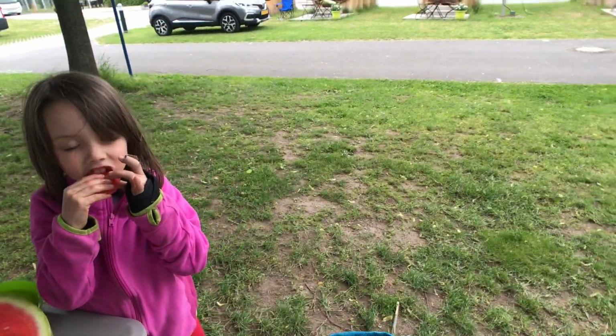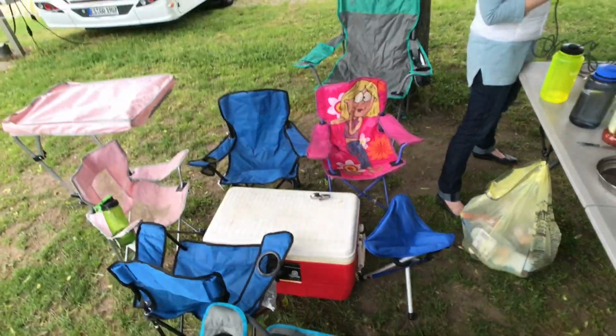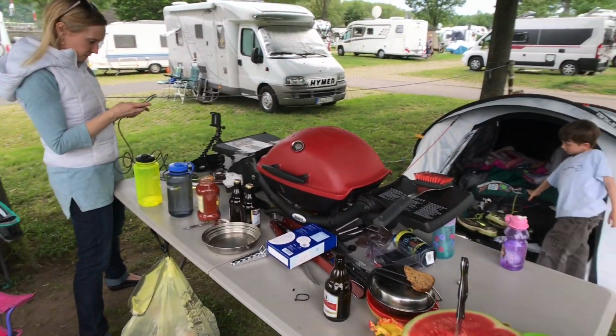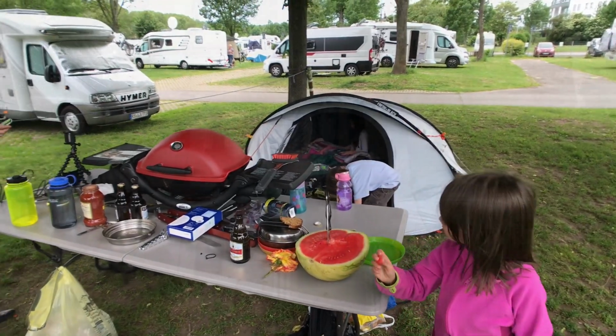All right, great. And then we got this little sitting area that we do right here. All of our chairs. It'd be great. Really roughing it, you know, as much as you can.